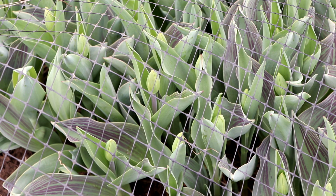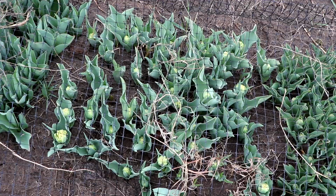I do have some doubles that are looking gorgeous, but of course doubles take longer. Doubles have to be a little bit more developed before you pull them, otherwise they'll never open. I made that mistake on a few of them last year. Here's an example of the doubles.